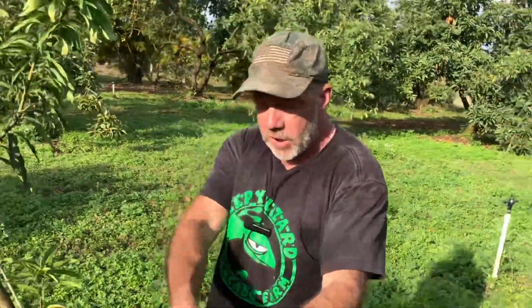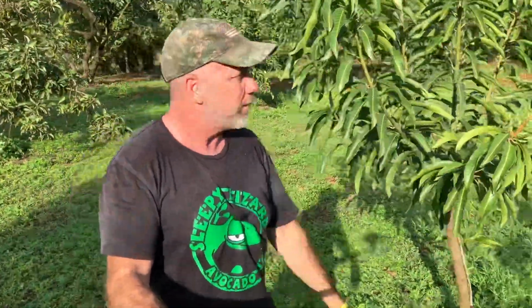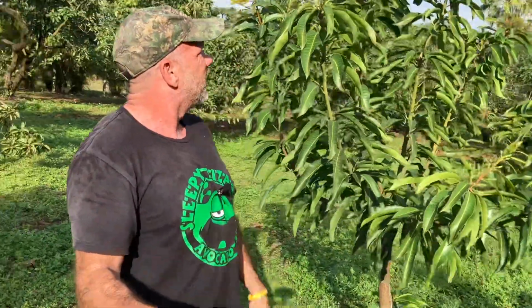This here is called a lemon meringue. And I was told it does really, really good in my neighborhood, in this section of Florida. So I put this lemon meringue tree in. I just learned today it's doing what's called a mixed bloom or something like that. It's putting out flowers, but it's also putting out leaves. I don't know if I'm supposed to do something about that or not, but I'm going to just let this sucker ride. I heard the mangoes it gives are really, really good.